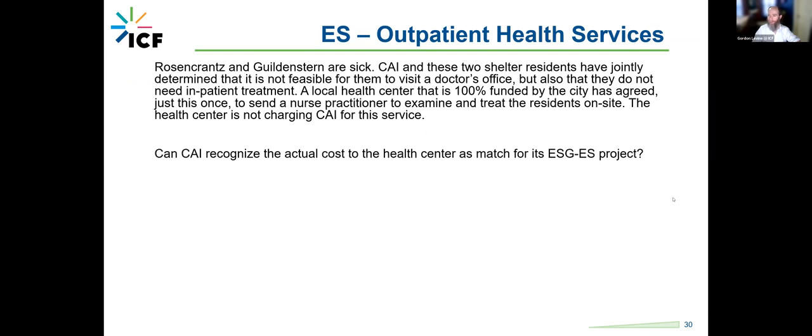Yeah, Mike, I think Tuesday got it at Rosencrantz and Guildenstern are sick. I think I saw the reaction emoji there. All right.